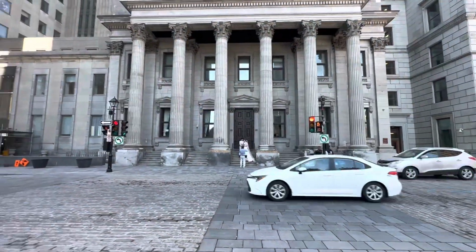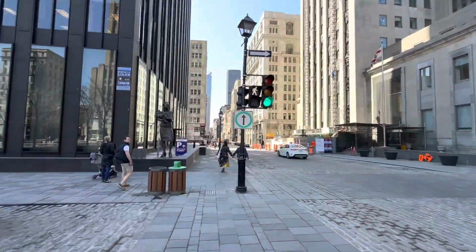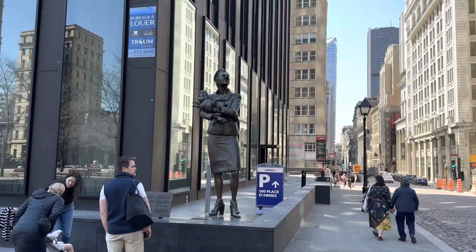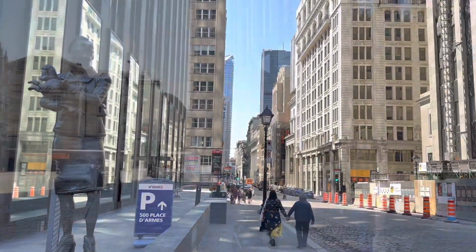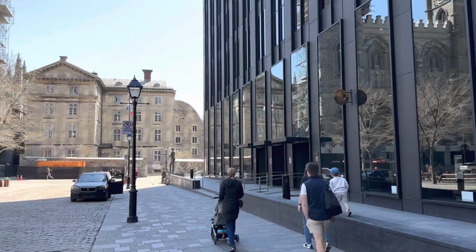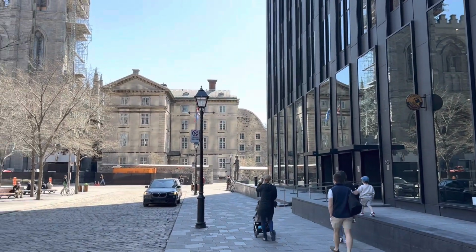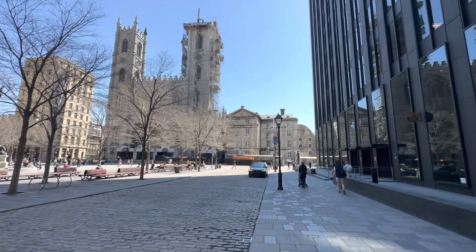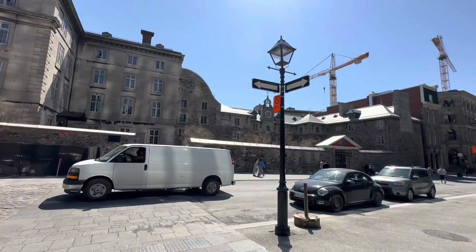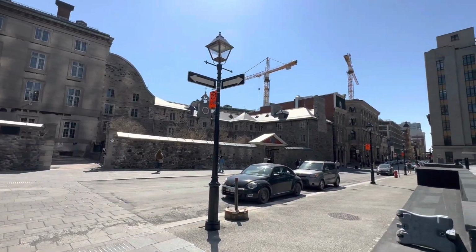One of the things you've got to see is Notre Dame Basilica in Montreal, and the basilica was completed in 1829. And we were there in the day, but apparently there's a fairly unique light show and sound show that tells a bit of the history of Old Montreal and the church.